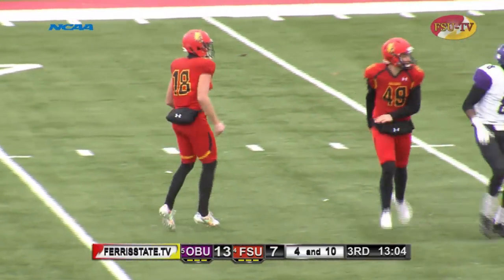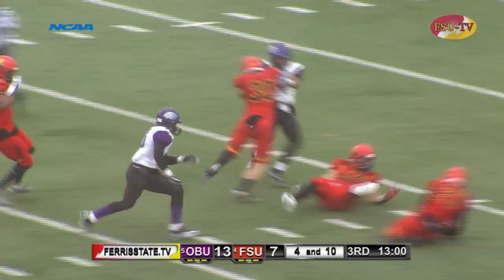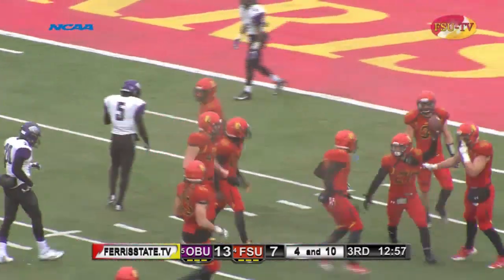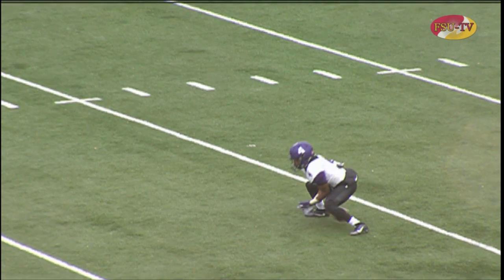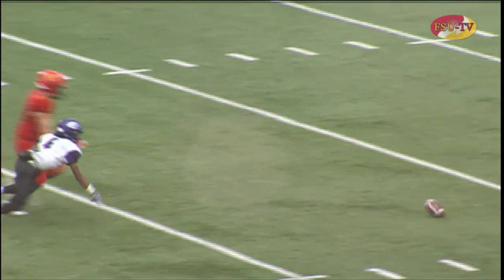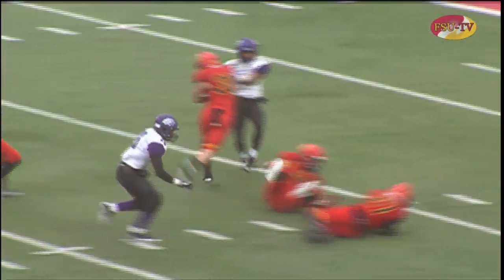To the near side, off the foot, bouncing kick. Oh boy, did Freeman touch that? May have touched it. Picked up by the Bulldogs, finally down at the 10-yard line. Boy oh boy, right there through the hands and through his legs, and the Bulldogs get their first big turnover break. Big special teams play for Ferris State as the special teams unit does it again.